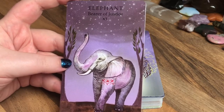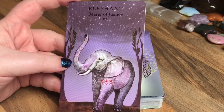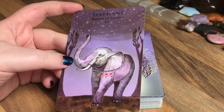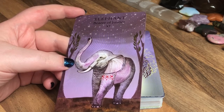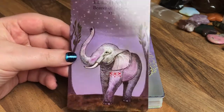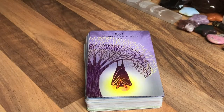The symbolism for them: trunk raised skyward, feet planted solidly on the ground. On earth, our elephant represents balance, stability, sincerity, and justice. It could also be the 10 of cups, because they mean family as well. That's why I love family and loyalty. That's really pretty. Oh, it's so pretty. Not going to go too much into the meanings.